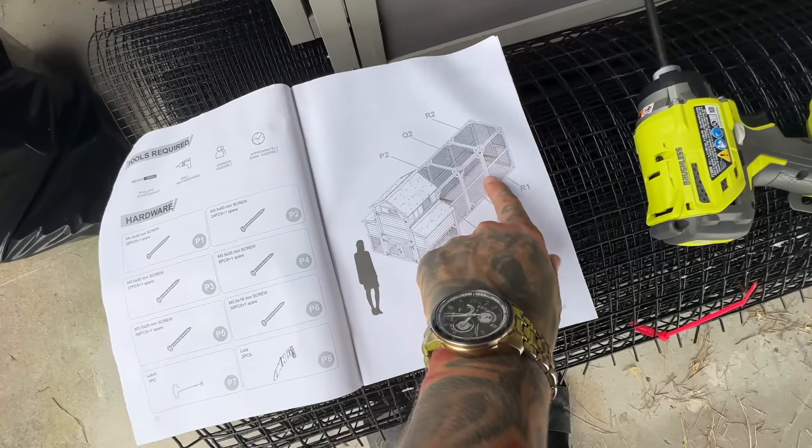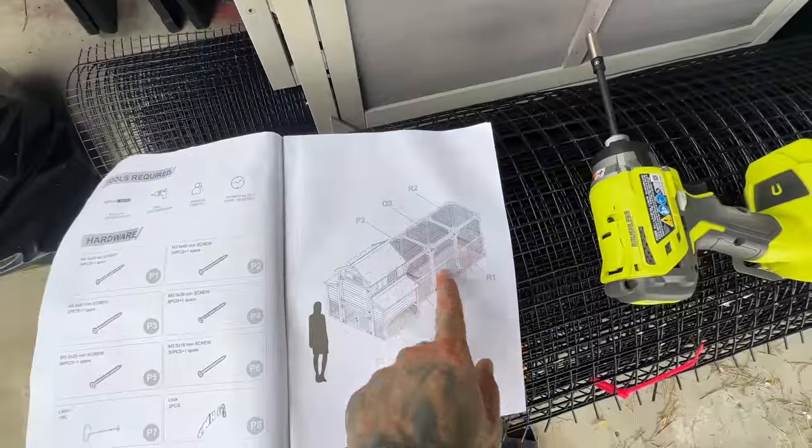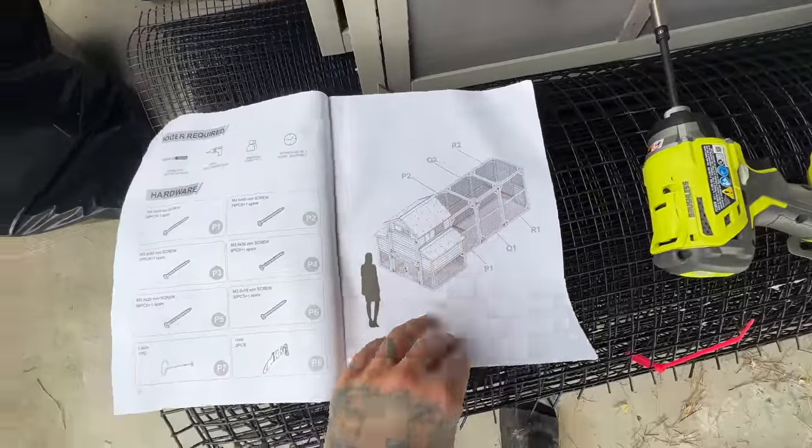Like, this is the chicken run. So obviously, those big pieces over there are where this is. And then everything else is this little hut. Pretty simple directions. So we're going to get this thing thrown together. Hopefully it doesn't take too long. In the directions, it says estimated time of assembly is 1 hour. So let's see how long it's really going to take me.